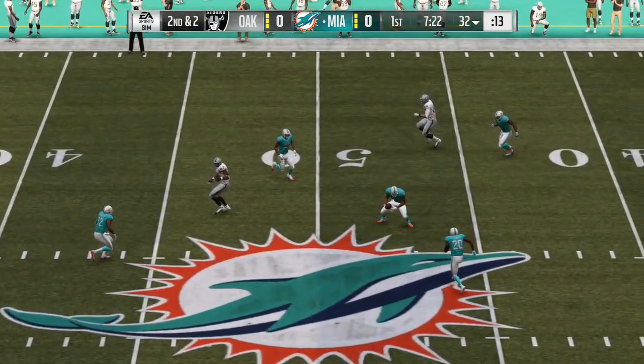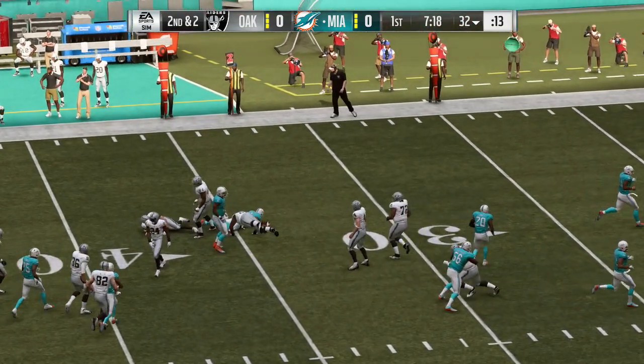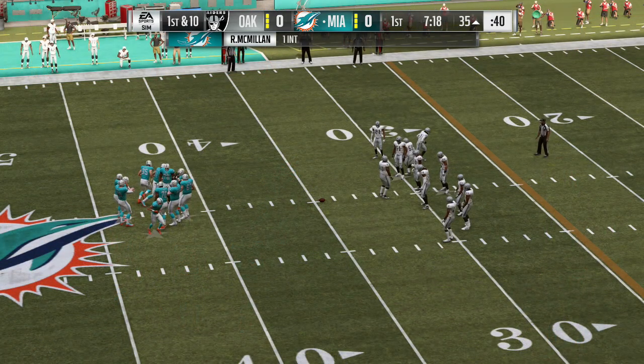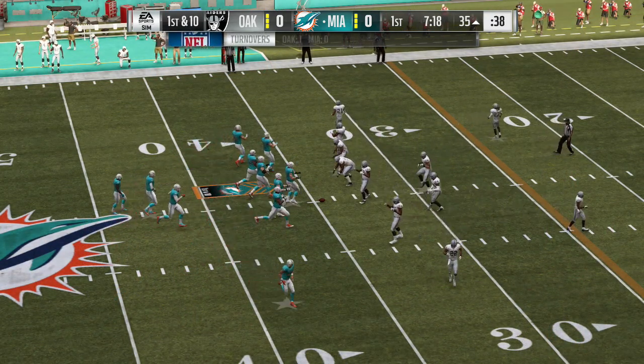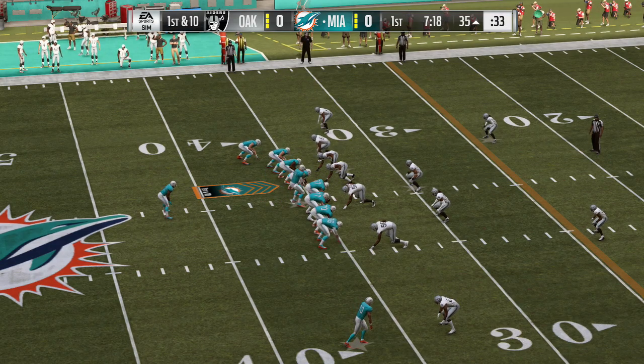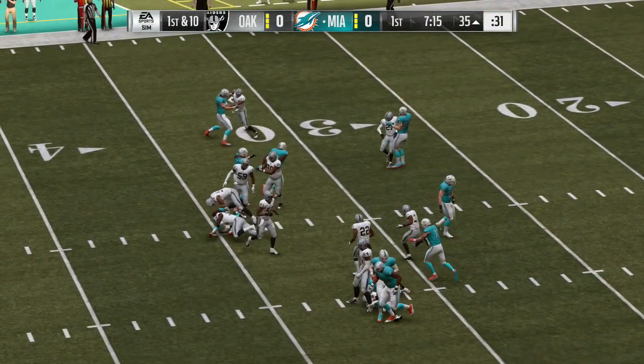Throwing now is Carr. And an alley to run. And the return here is stopped at the 35-yard line. Certainly not how they envisioned ending their opening drive here in the first quarter. Too many ones in this play. First quarter, first drive, first interception thrown. And that last one, that hurts.